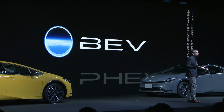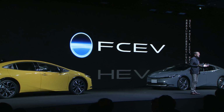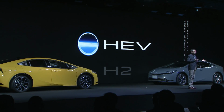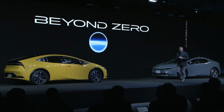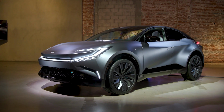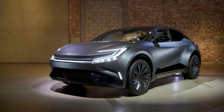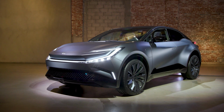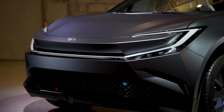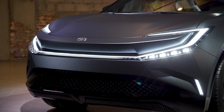For example, Toyota has already introduced the fully electric BZ4X crossover SUV. And at the same time as introducing the Prius and Prius Prime at the Los Angeles Auto Show, Toyota has also given us a glimpse at another future electric SUV, the BZ Compact SUV concept vehicle. Although just a concept car at this time, this is most likely going to be introduced to the market over the next couple of years, being the smallest and most affordable electric SUV in the Toyota lineup.